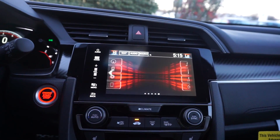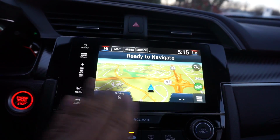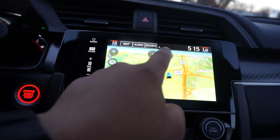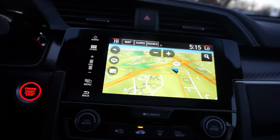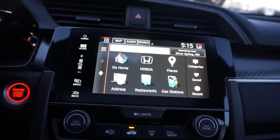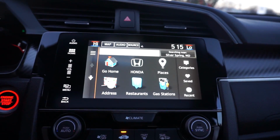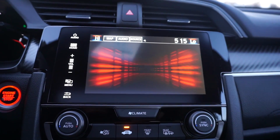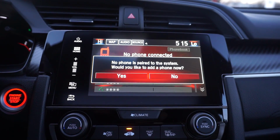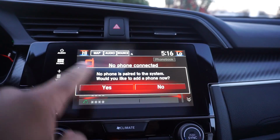So looking at navigation, it is Garmin based, so you have your where to and view map buttons. This is your main navigation screen. You can roll around and zoom out and zoom in and just go back to your regular screen. These are all the places to set your destination, your go home address. This is to go to the nearest Honda dealership, and you can search up all different categories. Your phone, my phone isn't paired right now, but you can call, pick up calls, make calls, look at your contacts, get text messages, all that stuff.